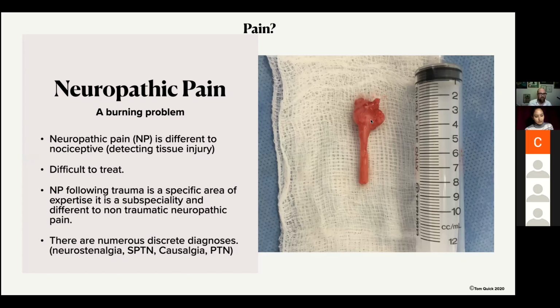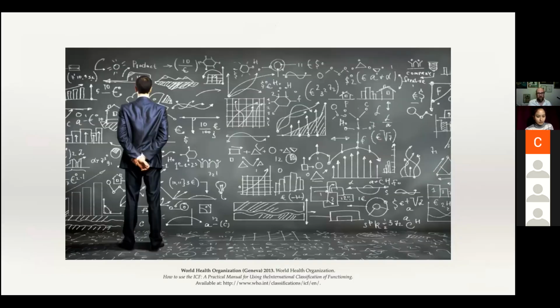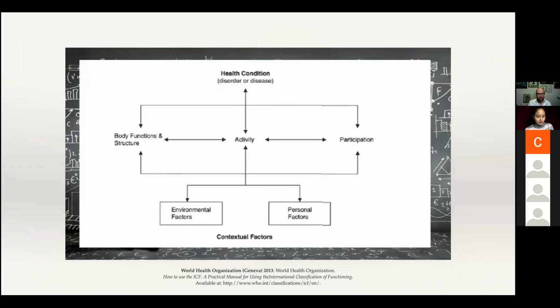But there are a number of other aspects of nerve injury. One specifically I'm going to touch on in just a minute is called neurosternalgia, which is another form as well. But nerve injury is complicated. And what's really useful, and if you don't know about this, then I would learn about it, is called the ICF, the WHO International Classification of Function.